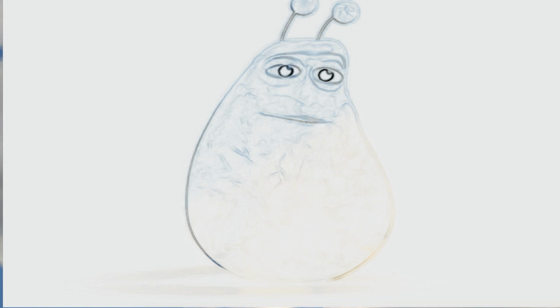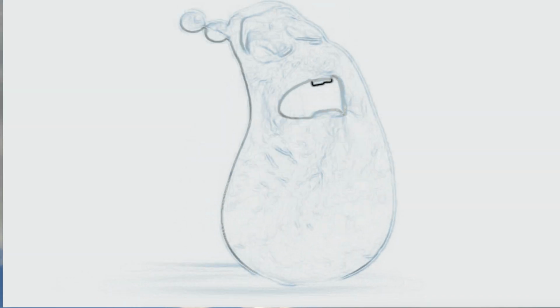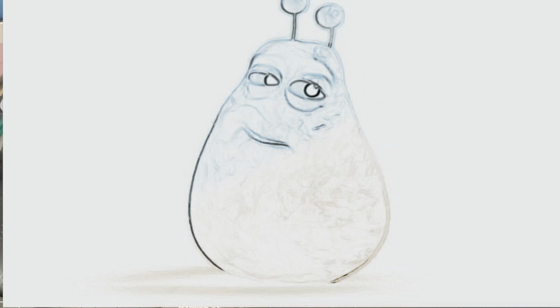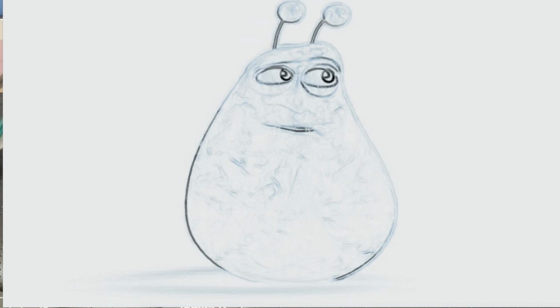So I'm going to let you see some of the progress. It's not going to look like much yet. By the end of the weekend, you'll be able to see a big difference. Right now, there is dust and dirt everywhere.